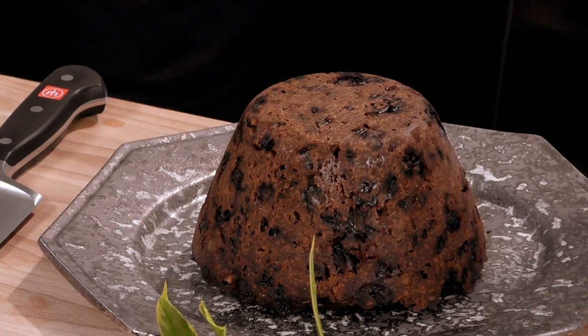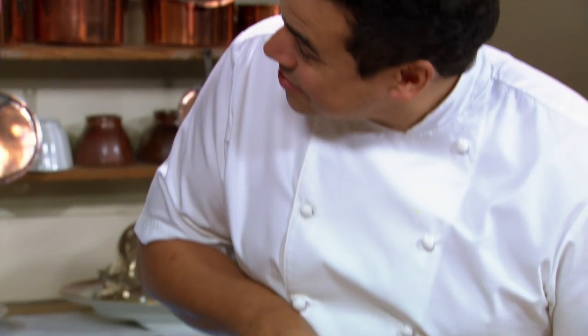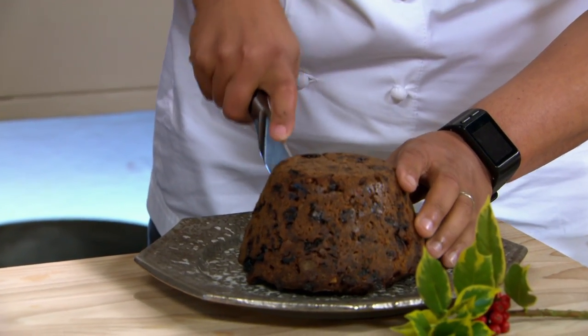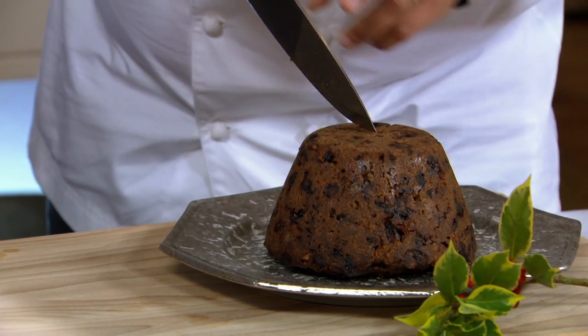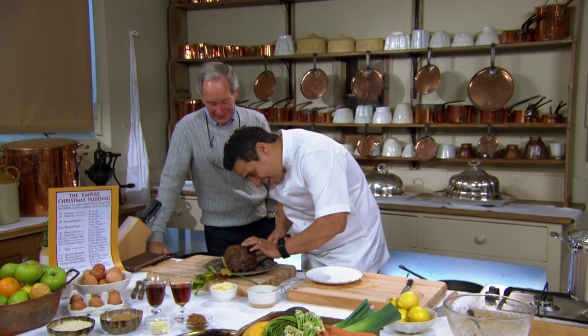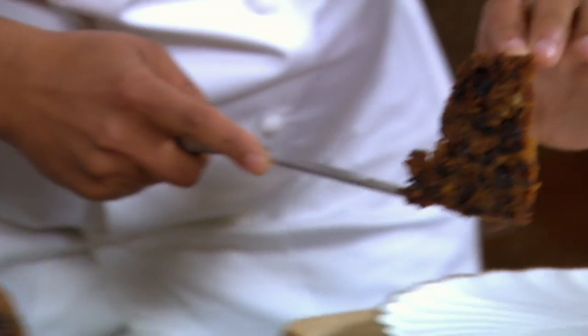And here it is. Go on, cut it, Paul. You are excited. Do you like pudding? I do, actually. Right, we'll take a nice wedge. You do that so well. Look at that. Look at the steam. Beautiful. Suety pudding, stuffed with fruit.